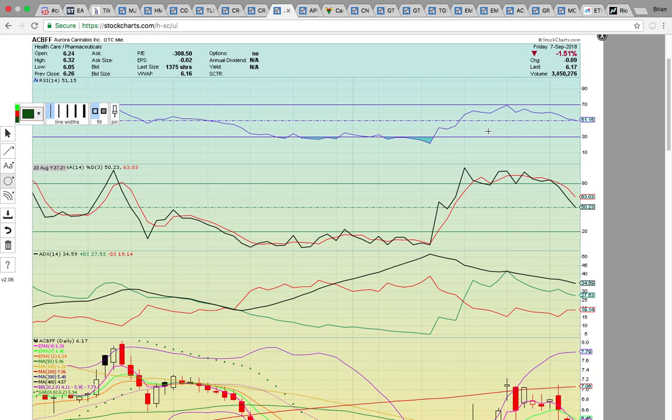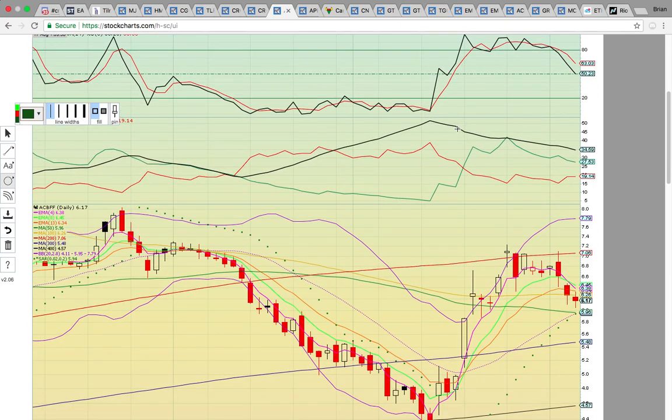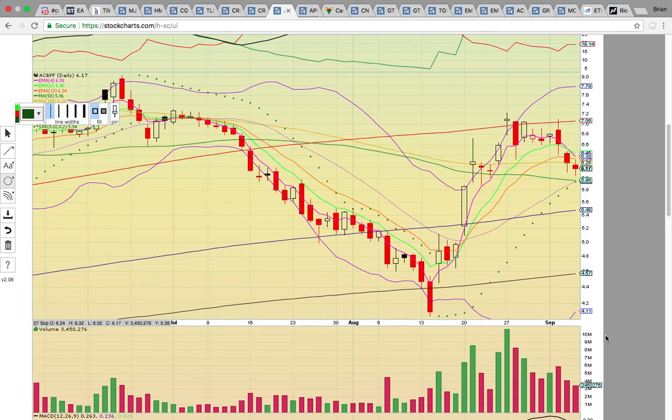Okay, let's look at ACBFF, Aurora Cannabis. So yeah, it failed to break the 200-day simple moving average. It had the climax spike. So it had the gap, which it came down and filled here between these two candles. The climax spike is when you're at the top.